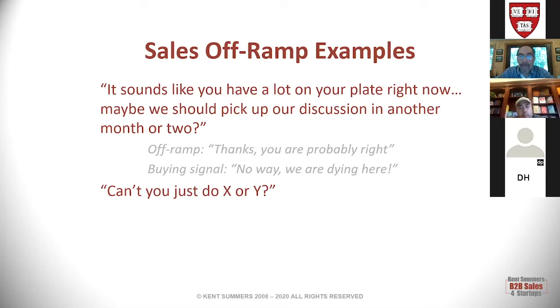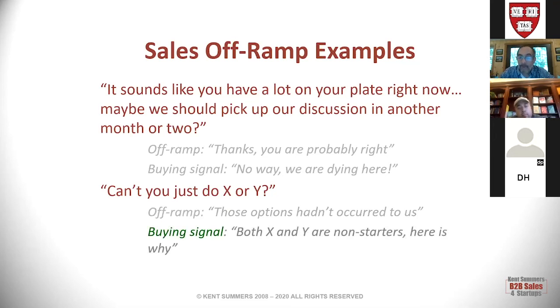The off-ramp response to that question is, those options hadn't occurred to us. Well, you know that if they are serious about buying, they would have considered those options as part of their due diligence. So either they're not qualified or they're very early in the sales process. Conversely, the buying signal here is, absolutely, they're both non-starters, and here's why. And now you get to really understand how you stack up and what your differentiated value is.